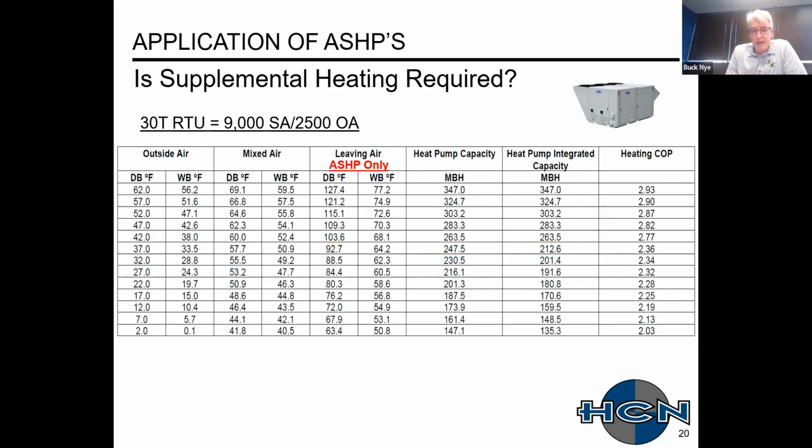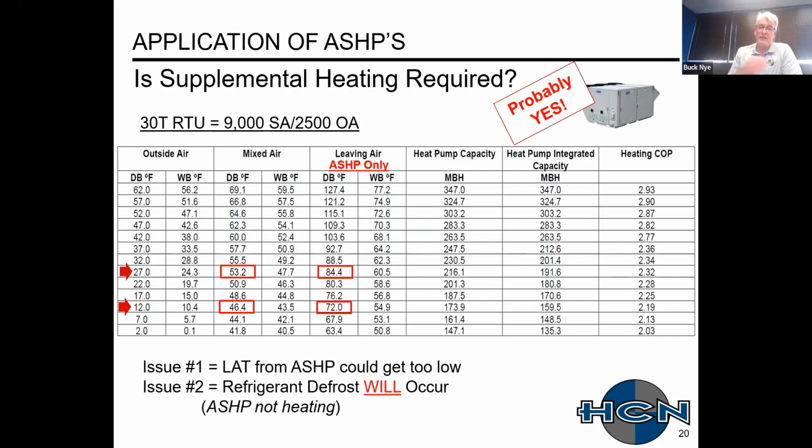All right. Now the next thing, supplemental heat. You have the airside heat pump, obviously, is providing heat. Do you need supplemental heating in addition to that? For the most part, probably yes. The reason why is if you look back at our chart in this situation here, as your ambient temperatures get lower at 27 or 12 degrees, your leaving air temperature on the heat pump becomes 84, 72, as it gets lower down to 63. In most cases, I would say that this leaving air temperature is too low.